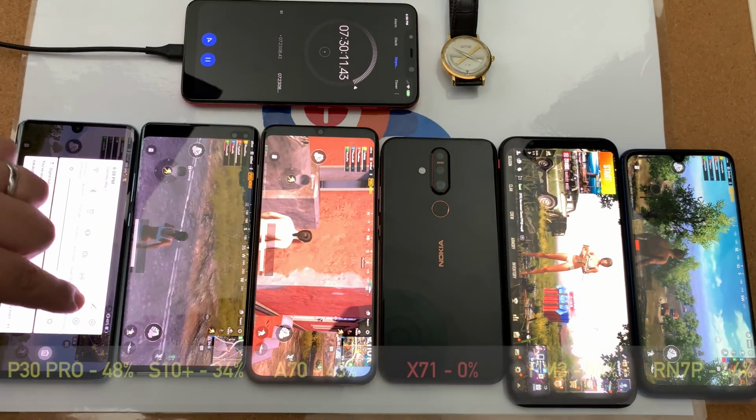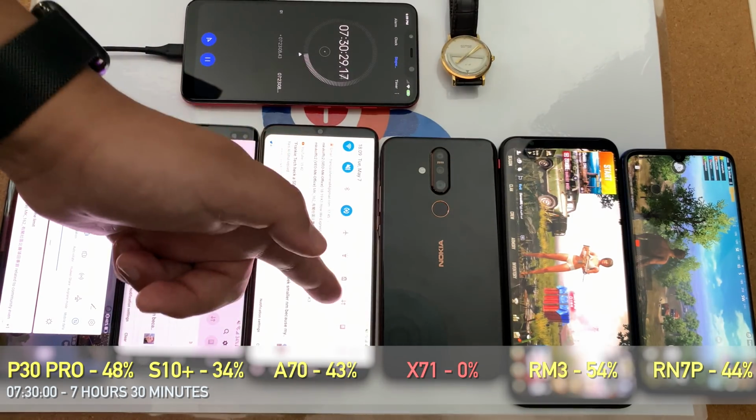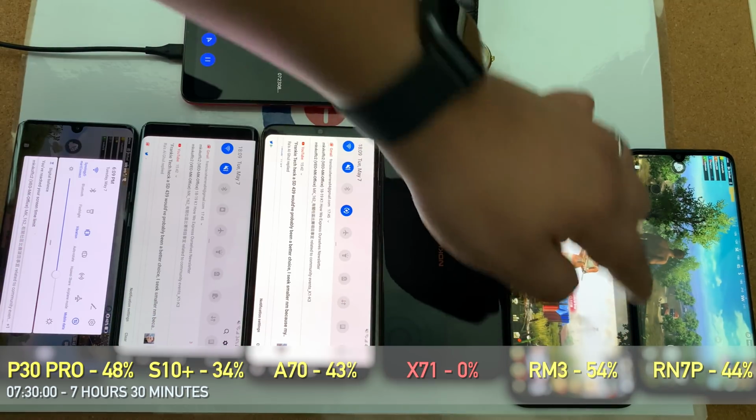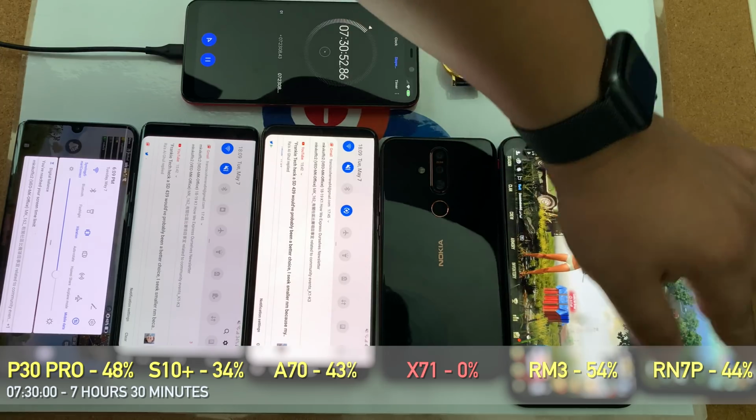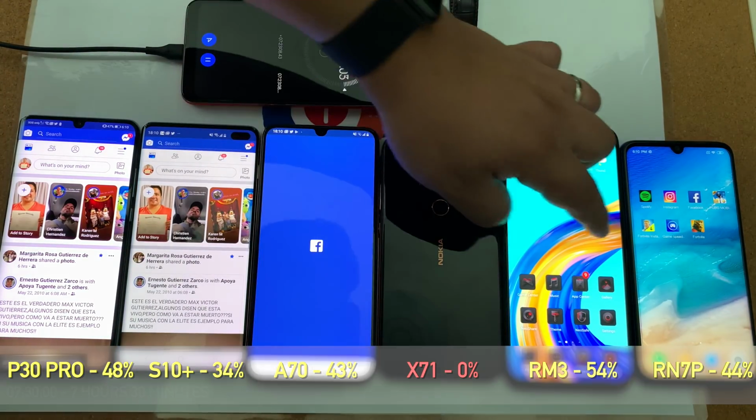And now at 7 hours and 30 minutes, see the results of these phones. The P30 Pro's at 48% with the S10 at 34%. The A70 has now lost the lead at 43%. And the Red Magic 3 is at 54% with the Note 7 Pro at 44%.